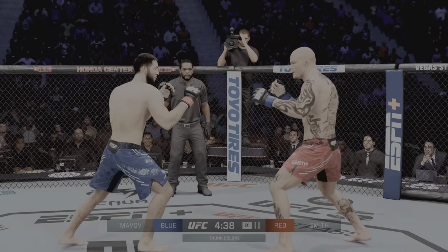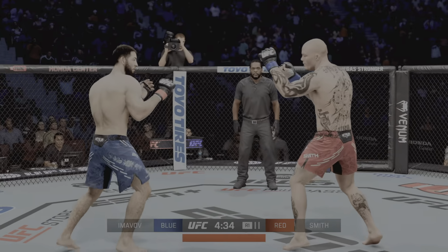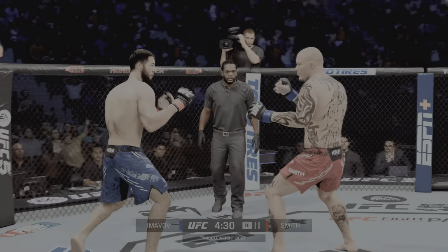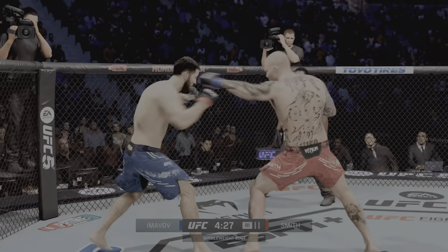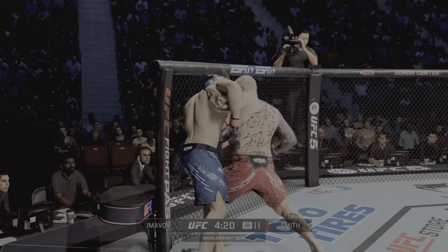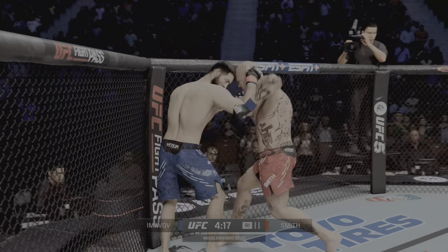Oh, big elbow. Unable to connect with the right. Nice punch there. Counter kick to the body there by Smith. Oh, and now the underhook, DC. He's got the underhook, he's got the far side post. If you're the opponent, you have got to get out of here. Oh, nice kick.